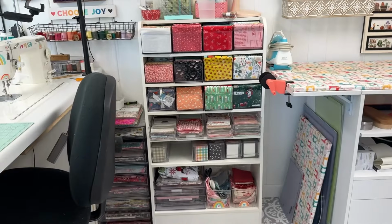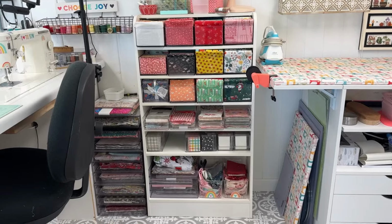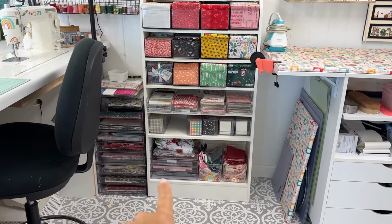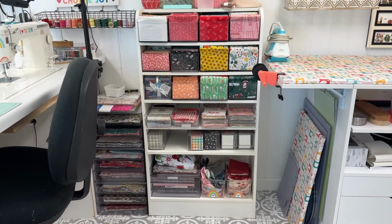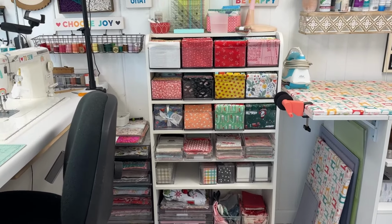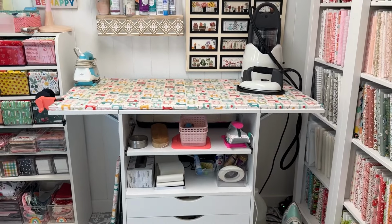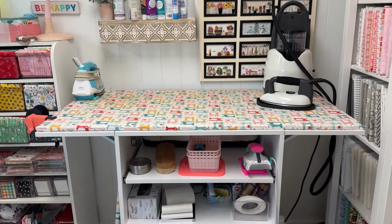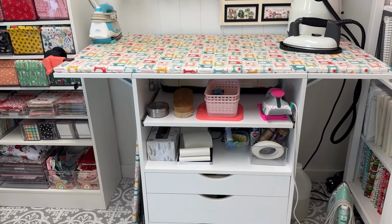This shelf here is actually a shoe rack that I bought at Home Depot online. I removed the bottom shelf so I had more room in there for other things, but we can add it back in if needed. But yeah, that works great for all of my other fabric storage. For this ironing station, this is another cart from Michael's. I don't know if it's still available. I believe that it is.